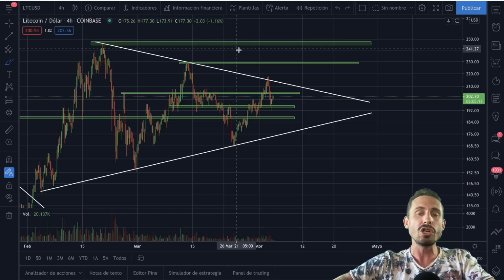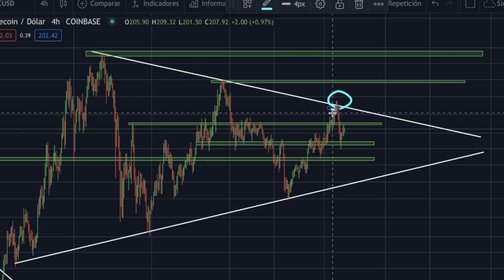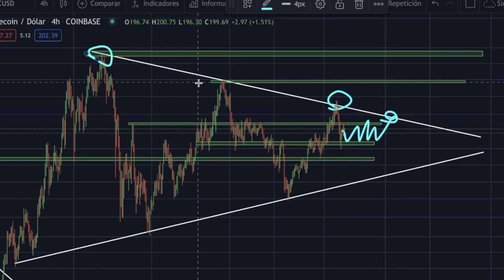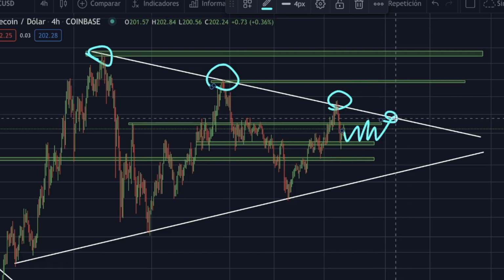Also, the Litecoin US dollar pair, we did fail to break this resistance area, but I do believe that we are going to have a consolidation phase and come and retest it for the 4th time, guys, meaning that it is very, very likely for the 4th time we are going to break this resistance area, guys.